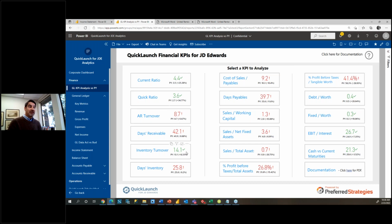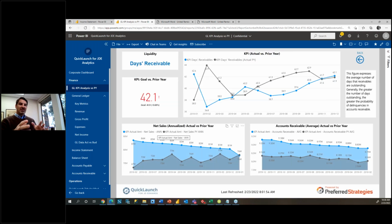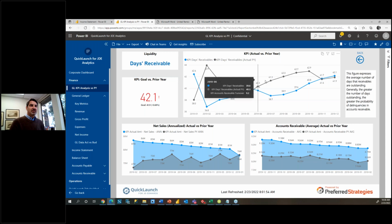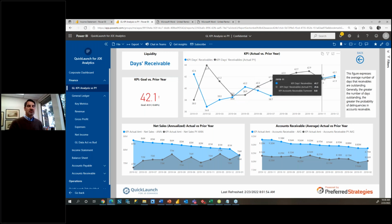Are we doing better than last year or not? Here, days receivable, I can see I'm actually red. So if we want to drill down on that, we can drill down to an underlying report. Now we can see how our days receivables trended over time. We're actually doing better, right? We're less than prior year on collecting, and then all of a sudden we switch that, let's say in November.